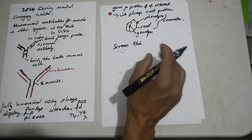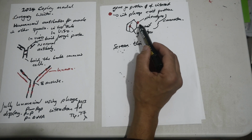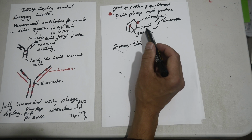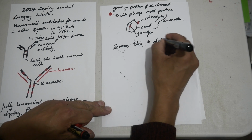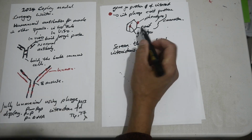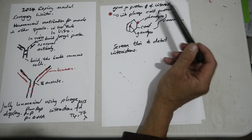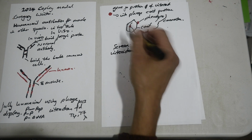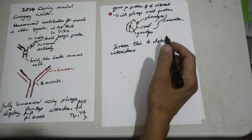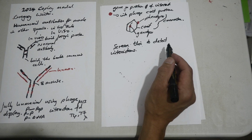And by washing over millions of other bits of protein or antibodies to detect interactions, when the humanized antibody lands on the protein of interest, then you've identified the antibody, and then you can amplify it.